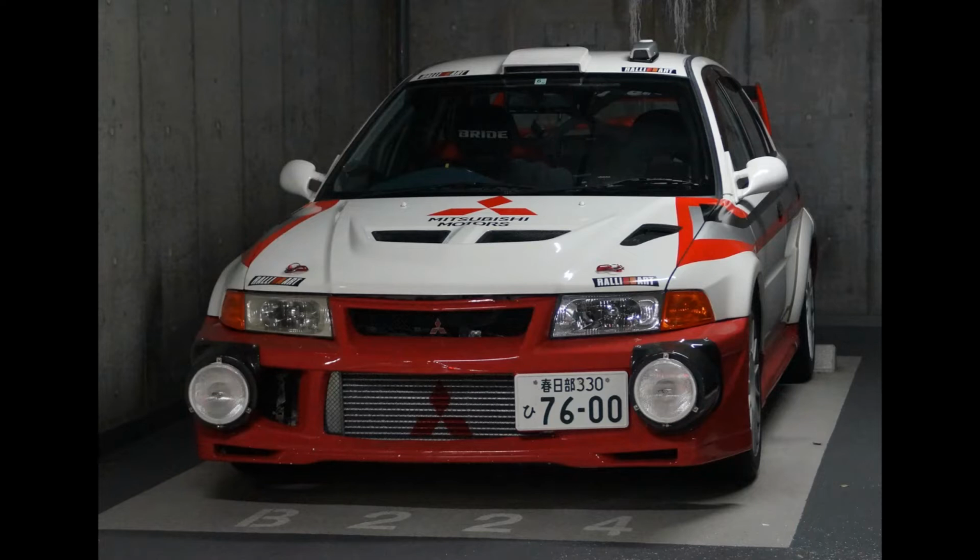Why is the GTR called Godzilla? The Skyline R32 was nicknamed Godzilla in 1989 because of its ability to dominate Japanese touring car racing. However, it was also totally exclusive to Japan, so the rest of the world could only read about the GTR in magazines.